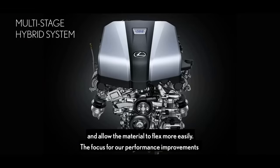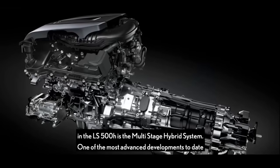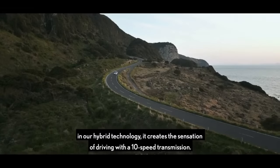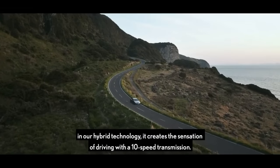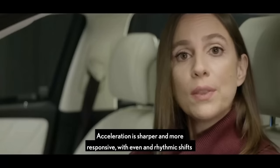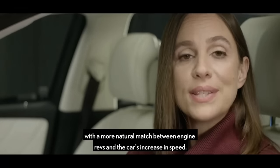The focus for our performance improvements in the LS 500h is the multi-stage hybrid system, one of the most advanced developments to date in our hybrid technology. It creates the sensation of driving with a 10-speed transmission. Acceleration is sharper and more responsive, with even and rhythmic shifts, with a more natural match between engine revs and the car's increase in speed.